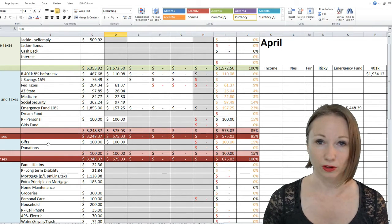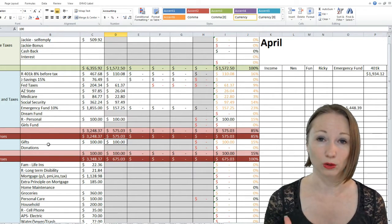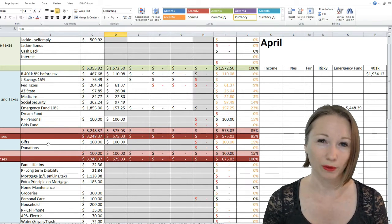But if it's Christmas or a birthday or something like that, a special occasion, anniversary, we will use it as gift money. And then during the months where we don't have anything or we didn't use what we budgeted and we have money still in the savings account, then we donate. We have about 4 different charities that we donate to.